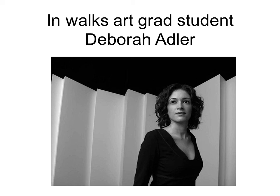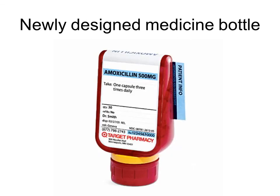And Deborah Adler had a grandmother that took the wrong medicine, and she had to go to the hospital, and it cost many thousands of dollars because of the amount of treatment that had to go on and the ambulance and everything. And so what she thought is that maybe what needs to happen is to design a better pill bottle. So she went to Target, and she asked if they would be interested in having a newly designed pill bottle, and they said yes. And so she designed this.